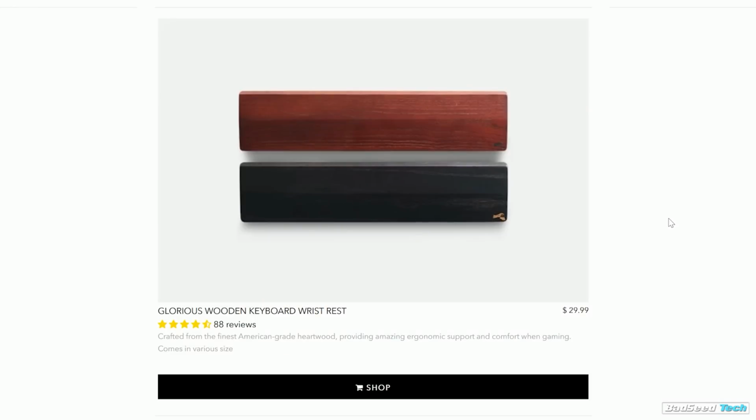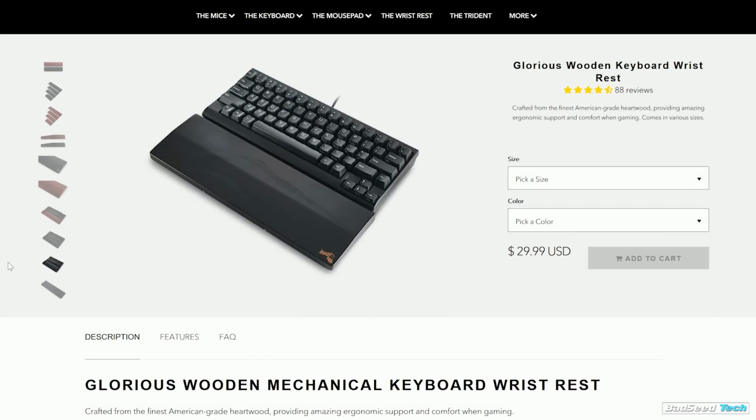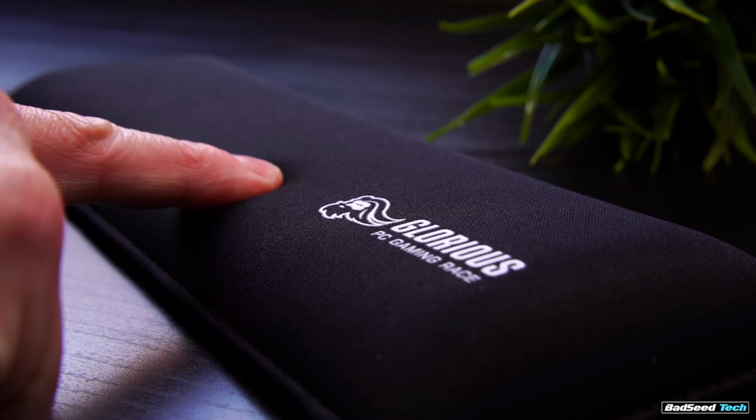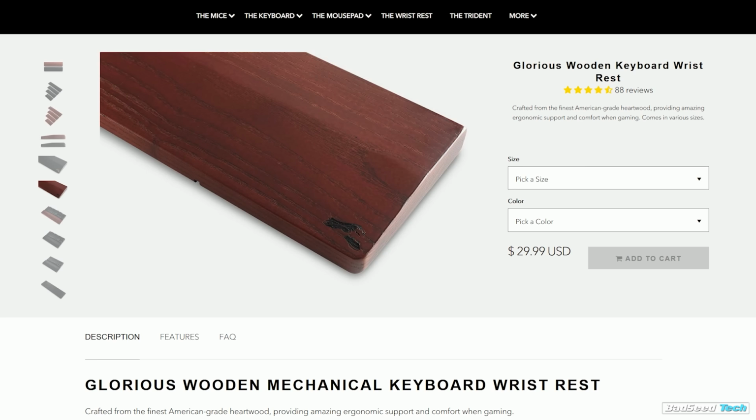So if you move up to $30, you can check out their wooden models as well, and they look really nice. They also feature something I personally think is pretty important in a hard rest, and that's this taper right here. A padded rest will let you settle in just fine, but in a hard rest, I personally find this to be pretty important for ergonomics.